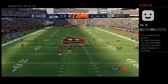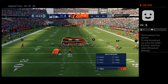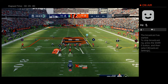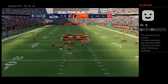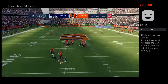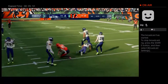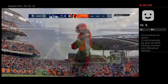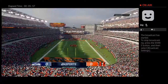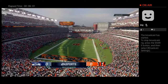Oh, a big decision here early. Look at this. They're going to go for it on their own side of the field. They'll try and throw for it here. Open man, it's complete to Higgins. It's a pickup of 19 yards on the play. And they're able to move the chains as they convert on 4th and long. We're scoreless after one.